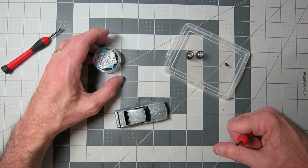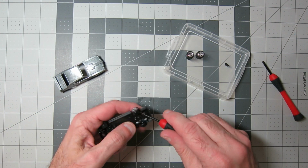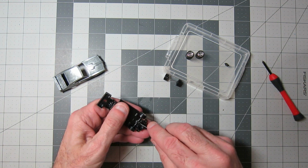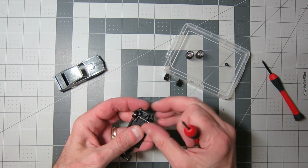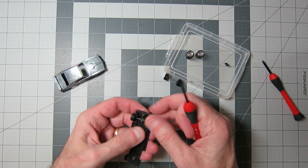So you'll see where we go with this. Stripped it, took it apart. As you see here, popped the wheels off. I had an idea what wheels I wanted to throw on it. And it has a plastic base. Stripped it, drilled it out. Wanted to try these wheels.